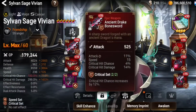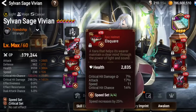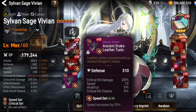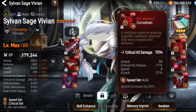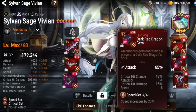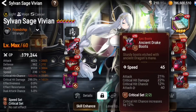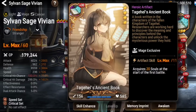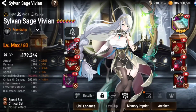And I have her built on speed and critical set. The reason why is because I need her to go in my rotation first, before my damage dealers, to put the critical hit damage buff from her skill number 3. It's not a non-attack skill, which is really good. Don't have to worry about Politis, Celine. And I have over 4,000 attack, 236 speed, very nice, and 299% critical hit damage. You don't want to go over 300% critical hit damage, guys, on her or other heroes in the team.